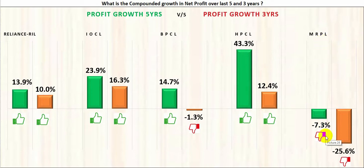MRPL has seen a degrowth in its profit over both 5 and 3 years. From what the profit was 5 years back, it has been falling at the rate of 7.3% year on year. And in the recent 3 years, the degrowth is much faster at 25.6%. So this is the most poorly performing company in terms of earning profits or growing its profits.